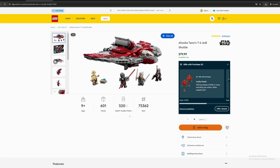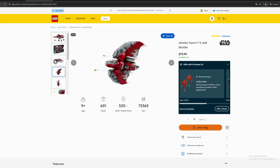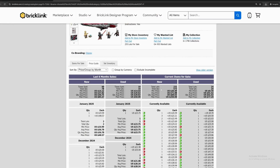Overall, I'm not saying I dislike the set. I think it's fairly cool. It's kind of plain when we look at all the details. I never built the set, so I don't know if these are printed or stickers, but either way, there's not much detail on it. It's just some gray and red, so there's not much exclusivity. But let's take a look at the minifigures because that's definitely a draw.